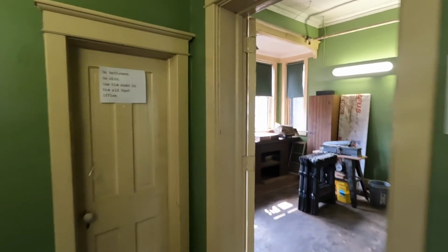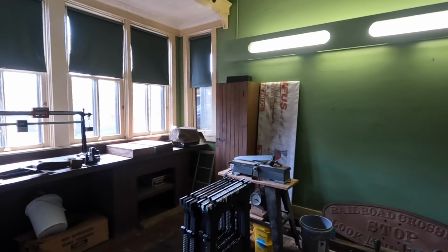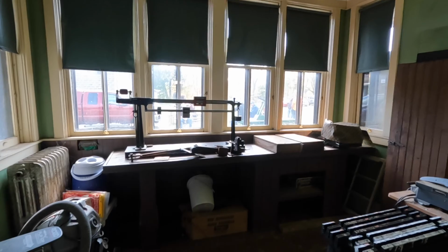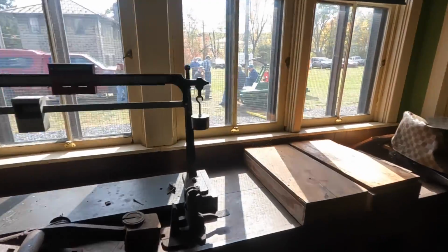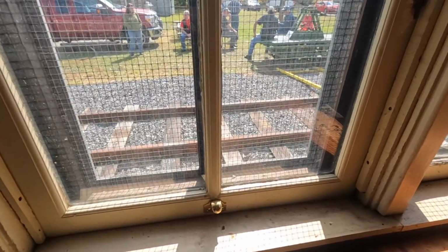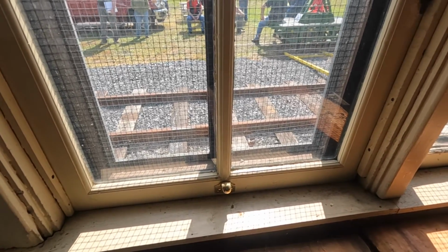And then we move into the station agent's office. Every car of coal that came out of the Rock Hill Iron and Coal Company coal mines was weighed on a scale, a track scale. There's the rails that have been reinstituted on top of the scale pit, although the scale is long gone.